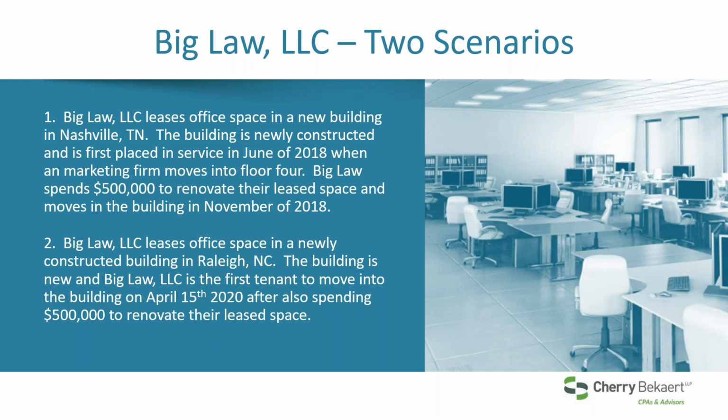So you do not have to be the owner of the building itself to be able to take QIP, as long as the building was already placed in service previously to your renovation.